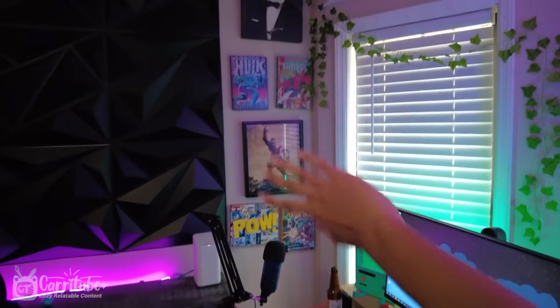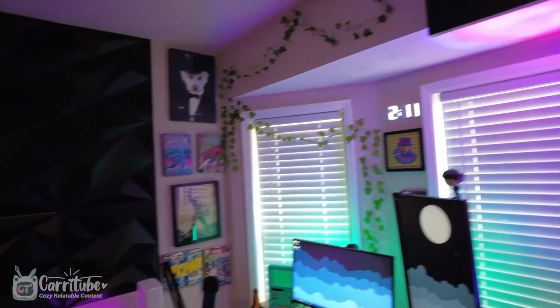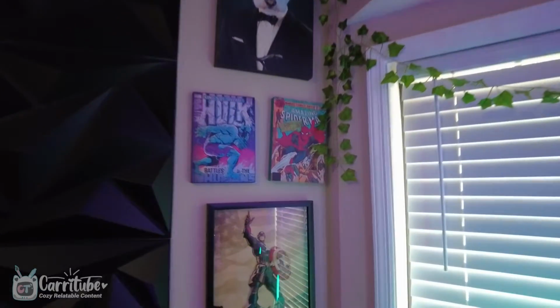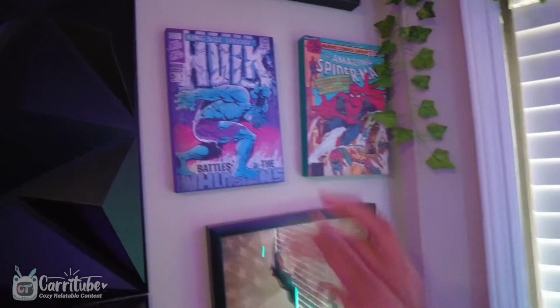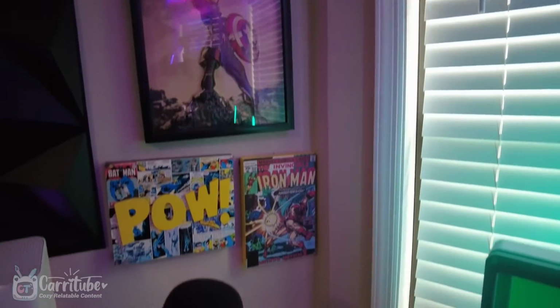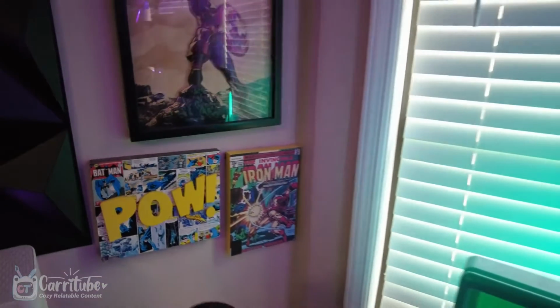Also wanted to share this side of the wall, since this room isn't my room. The decorations were actually my friend's, but since we're all nerds, we have Star Wars. That's my friend's dog, and we have a couple of comic books. So let me get a close-up. And they're actually canvases too, so they're pretty nice. I love those. And he got this Captain America print and some more comic book canvas panels, which look really, really nice.